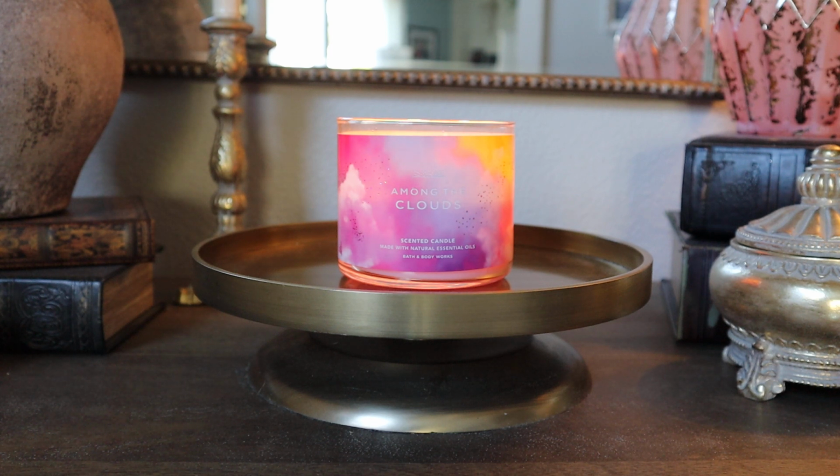So let's go ahead and go through the scent description here, talk about the fragrance notes, strength, throw, overall burn quality, all that fun jazz, and then we'll be able to wrap it up.